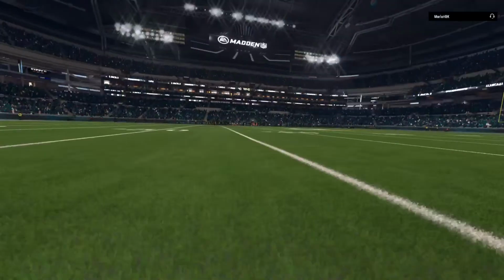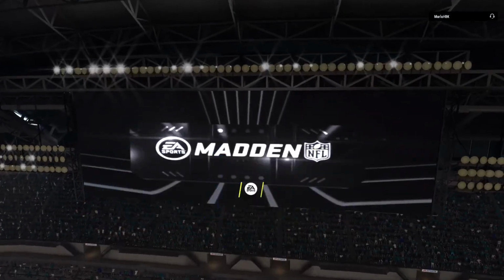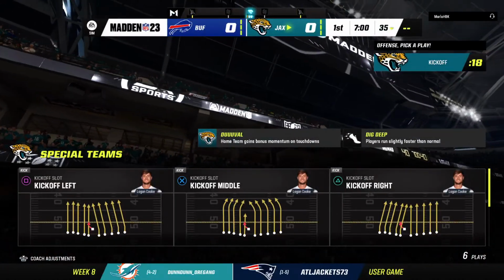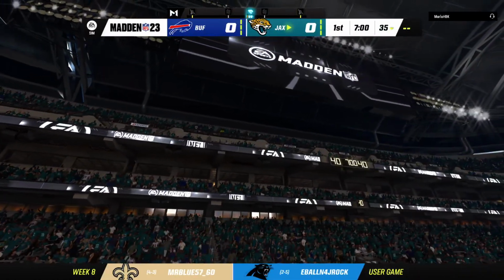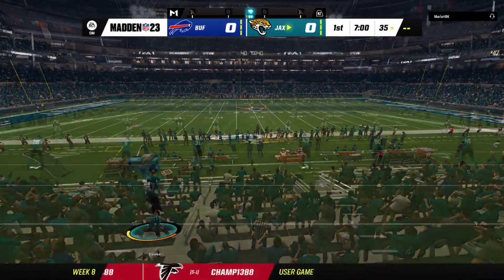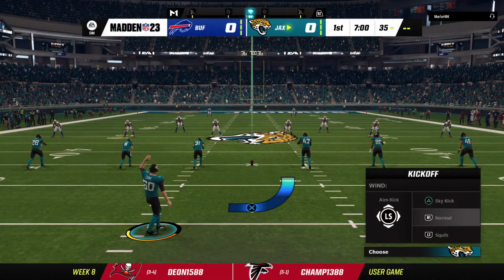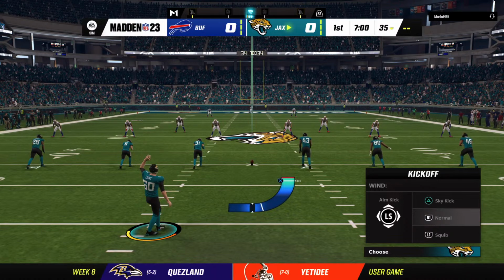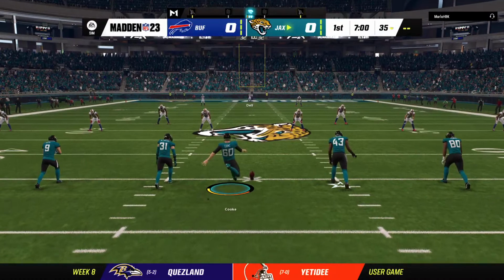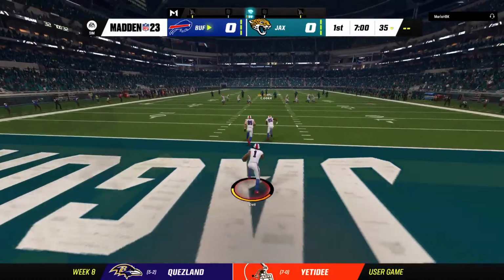EA Sports coverage of the National Football League is on the air. Today we've got a Week 8 matchup on tap here between the Buffalo Bills and the Jacksonville Jaguars. Lurching closer toward the midway point of this NFL season, and we're underway on EA Sports.